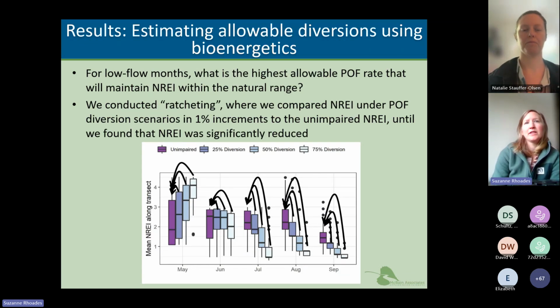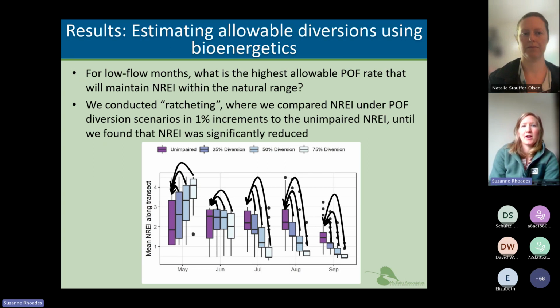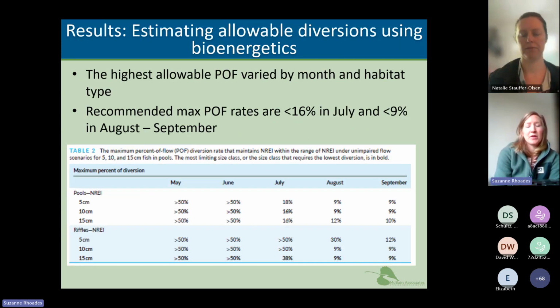So we zoomed in on these low flow months because we figured out that this was probably a better metric for these low flow months. And so again, our question here was, what is the highest allowable percent of flow rate? We conducted this ratcheting where we compared NREI under percent of flow diversion scenarios in 1% increments to the unimpaired NREI range until we found the NREI was significantly lower than NREI under an unimpaired flow scenario. And we did this across all months. And we think this is probably the best metric for these low flow months.